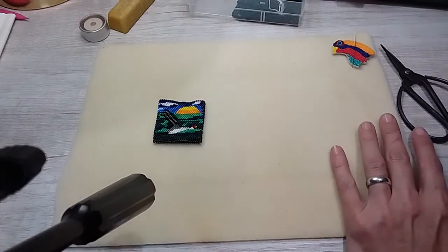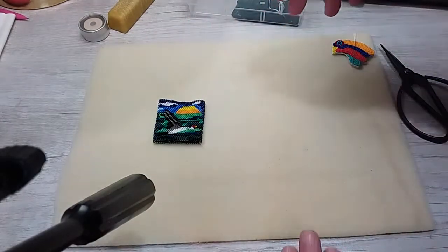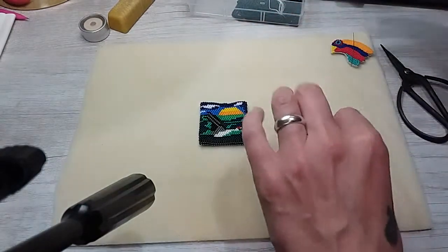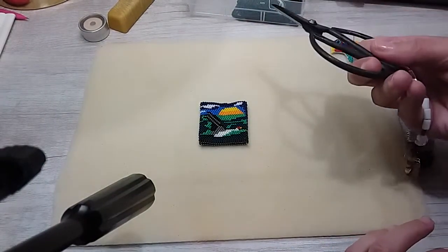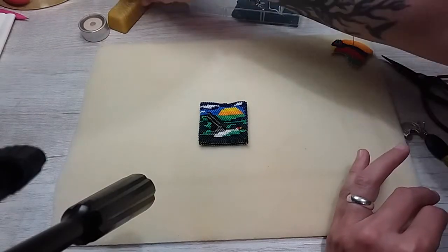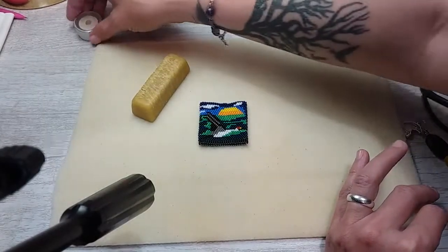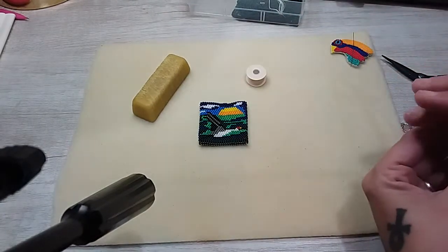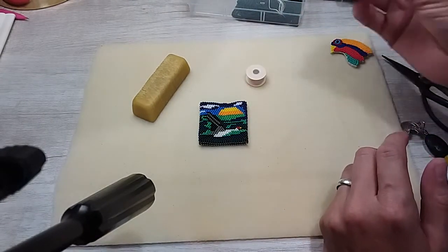All right. So we have all our stuff here. What we need is pretty much the same stuff, but we're going to need our bag. We're going to need a pair of scissors, beeswax, our size 0 nymo thread, and a size 11 beading needle.